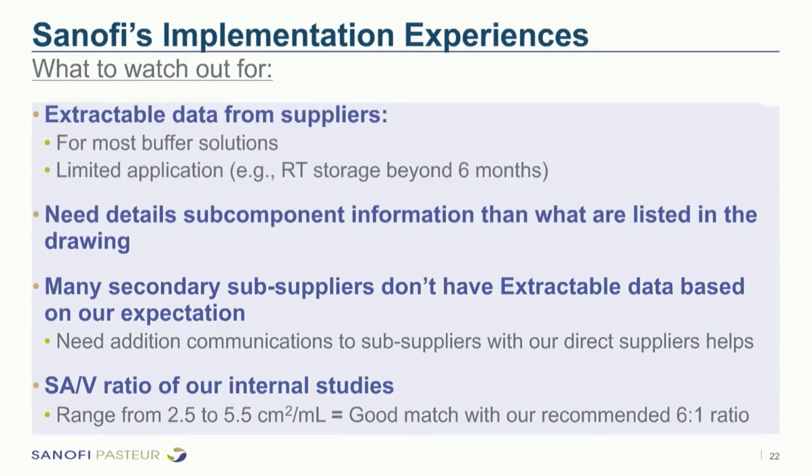So it's really good upfront, when we design the drawing, to ask for that information, where you have the information to perform your risk assessment. And at the same time, this is where you can get the wetted surface area and all these subcomponents to perform your calculation for the risk scoring.